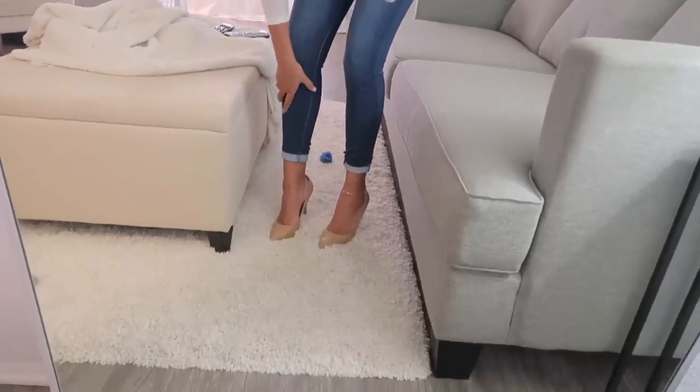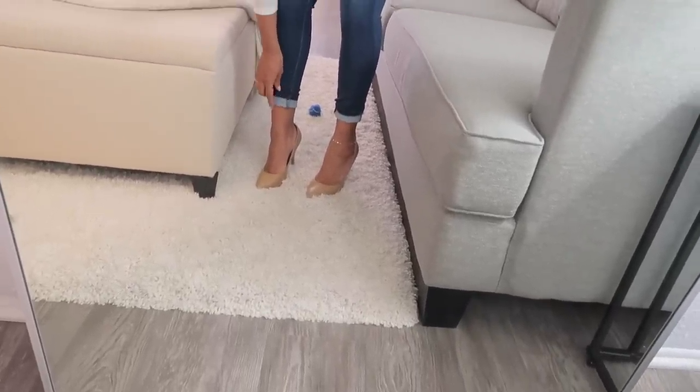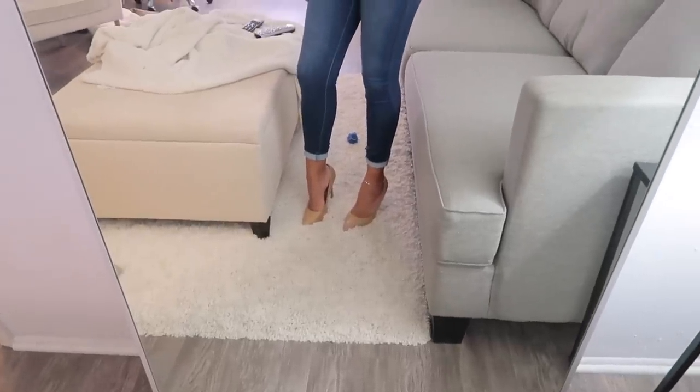I haven't worn jeans folded up like this in a long time. Usually if I do wear them like this, it's because the jeans are really baggy and they look a lot nicer folded up. But I haven't worn a tight pair of jeans folded in a long time. We'll see how I end up rocking them. But that's how they look.